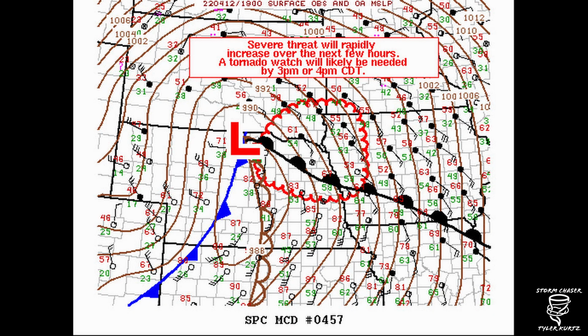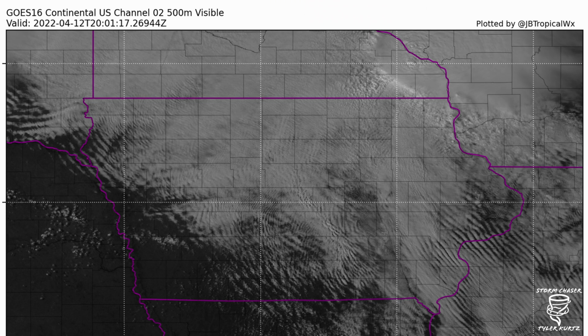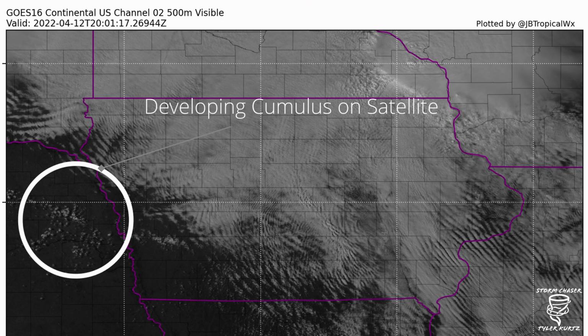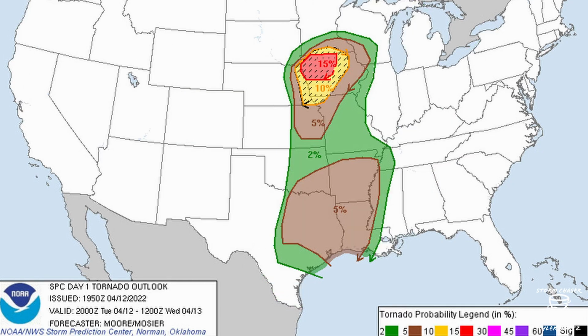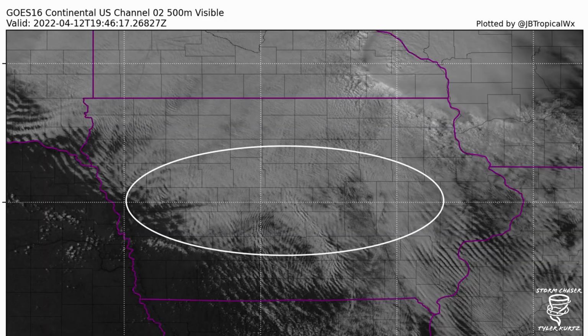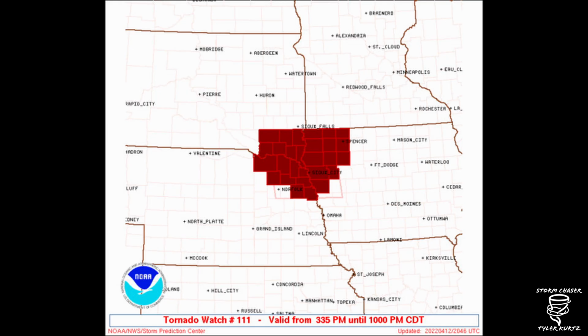But by 2:48 p.m., the first mesoscale discussion was out for portions of northeast Nebraska, southwest South Dakota, and northwest Iowa. The mesoscale discussion indicated cumulus were increasing along the dry line and across the warm sector. By 2:50 p.m., the SPC update forecast remained on track, with the latest surface observations and visible satellite showing the warm front lifting north across Iowa. At 3:35 p.m., a tornado watch was issued.